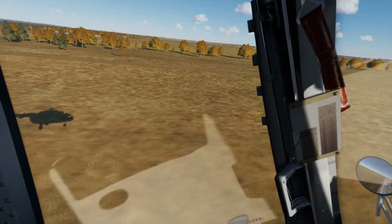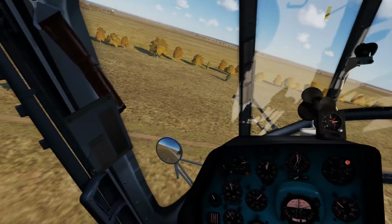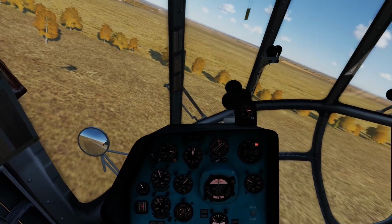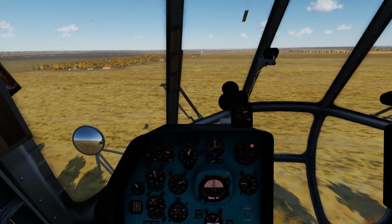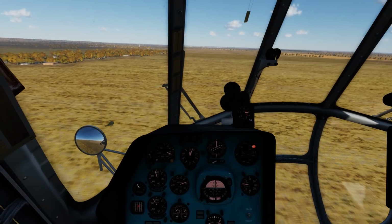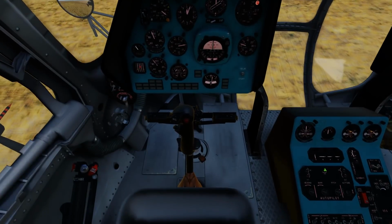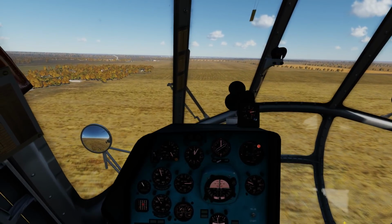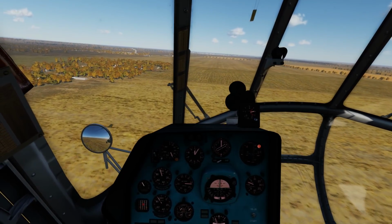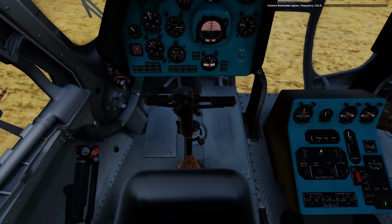So we'll left turn and head up to the sub base, which is just over there. We can see the red and white antenna sticking up, so that's a nice navigational point. Airborne, need to turn into Krasnodar. There we go. Krasnodar region.